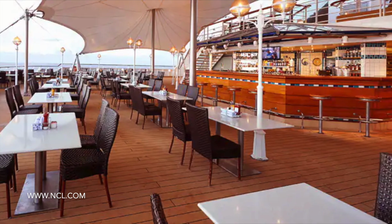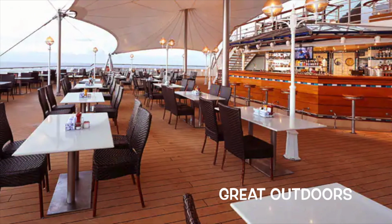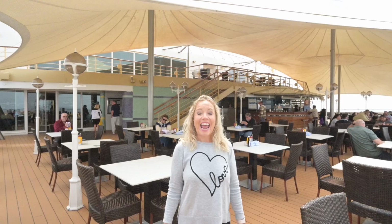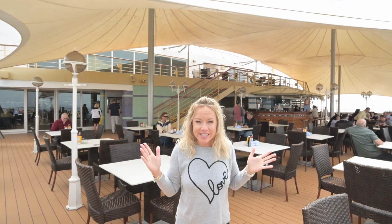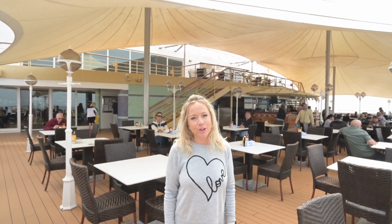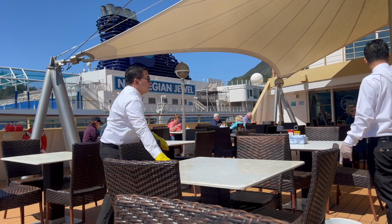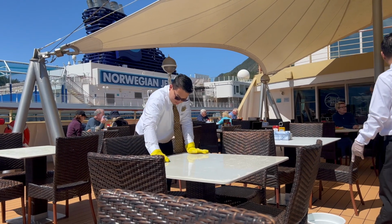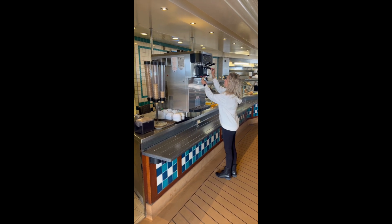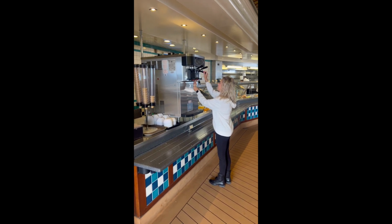And one of my very favorite places on the NCL Sun is the great outdoors. And something special about these older ships is spaces like these that you will not find on any of the newer mega ships. There's also a little buffet back there for snacks. They're open for breakfast, lunch, and dinner as well, with a little bit more limited offerings than the Garden Cafe buffet.